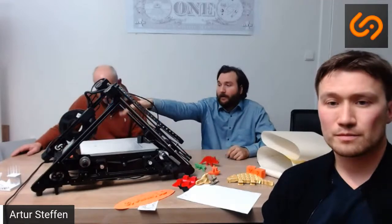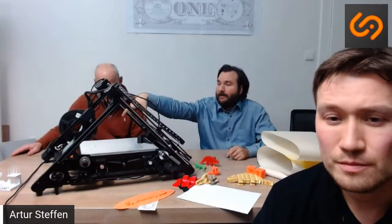How long is the heat zone on the bed, all the way or halfway? It's all the way. For longer prints, it is very helpful to have it heated, so you have no warping on the bed. But you can also heat less when the print is smaller, which is also possible. But we went for a completely heated bed.